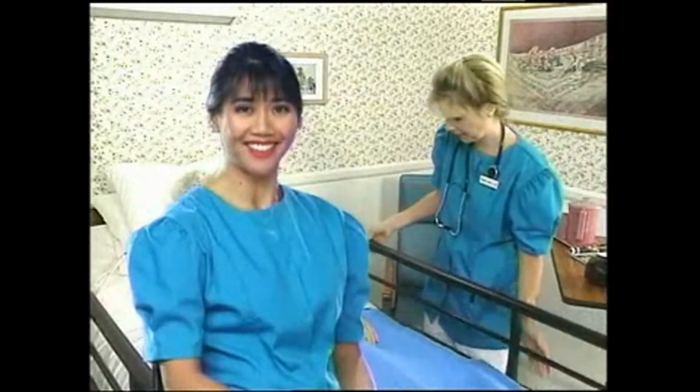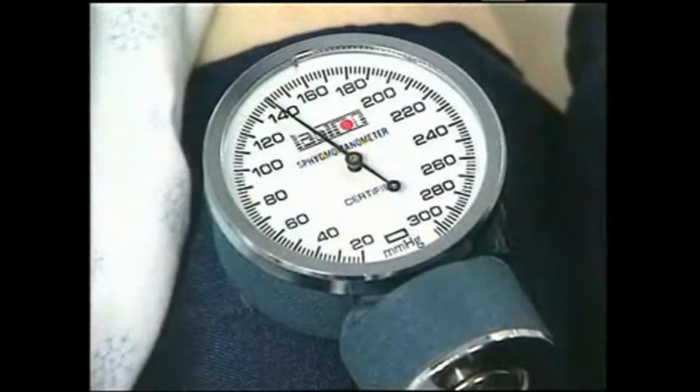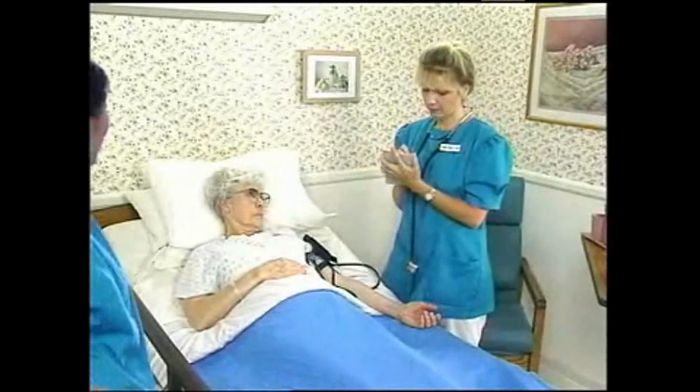Vital signs are measurements of 4 essential bodily functions that indicate the general health of the body. There are 4 vital signs you will take: temperature, pulse, respiration, and blood pressure. It is extremely important to be accurate when measuring vital signs because decisions about medication and treatment will be based on these measurements. The first vital sign to measure is temperature.